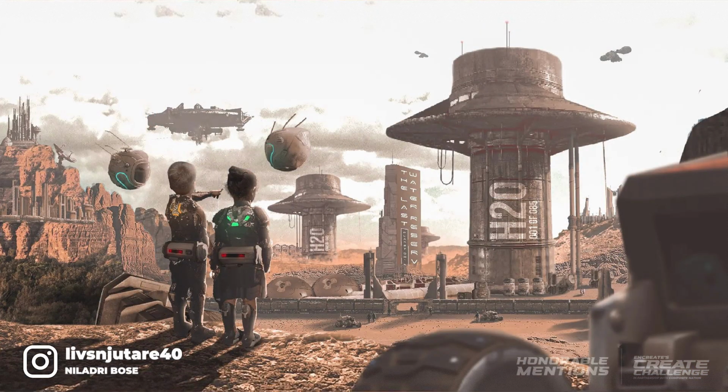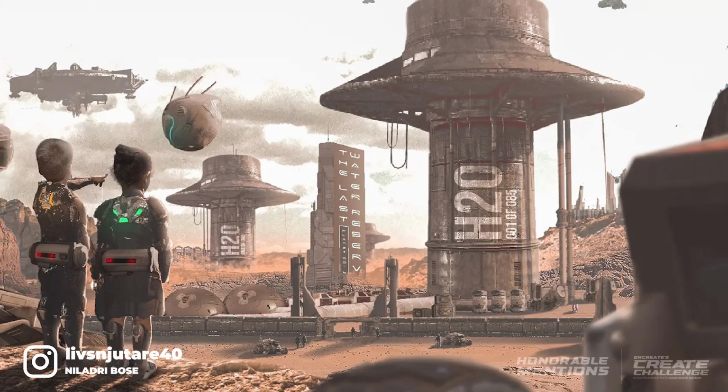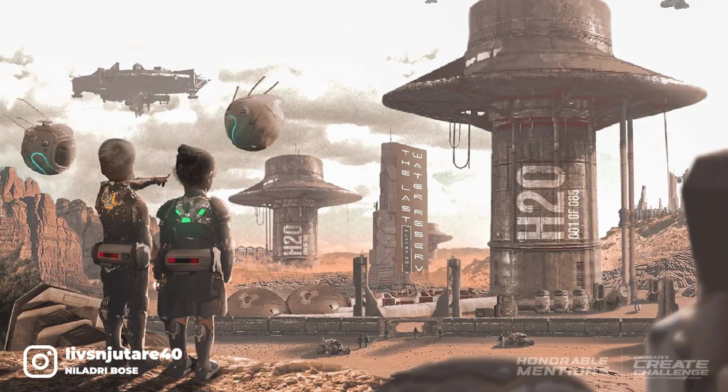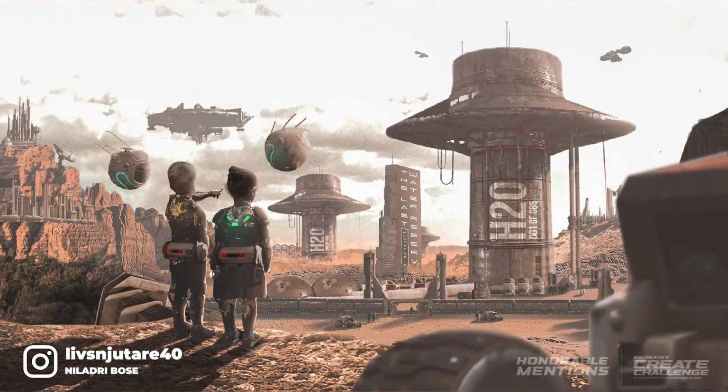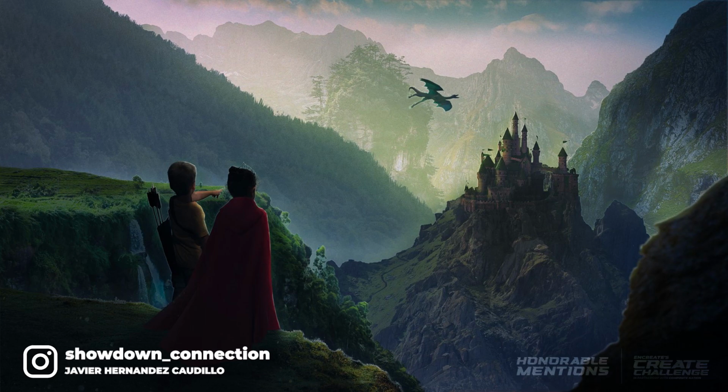A very detailed piece by Niladri. Love the concept of the arid land with the water plants. You could have just added a bit of atmospheric haze and made the kids' shadow fade out, but great overall work. Here's a very nice looking piece by Javier.